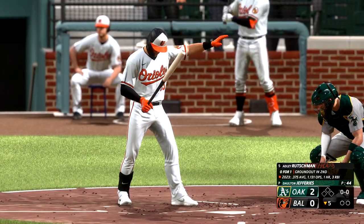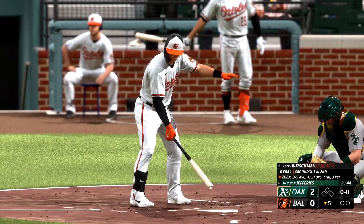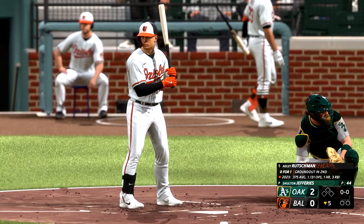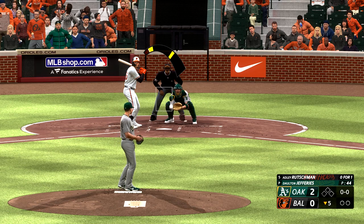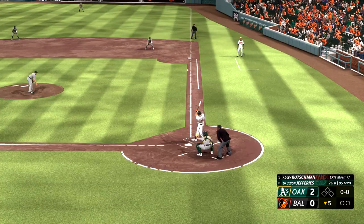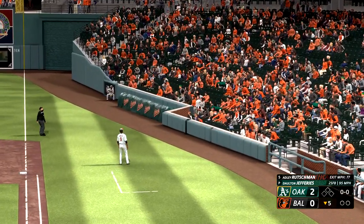Bottom of the inning, and now the catcher comes up to him. Adley Rutschman. Well, these fans definitely want to get involved in the game. All it's going to take is to get the leadoff man or even a base runner on. And first offering is fouled off.